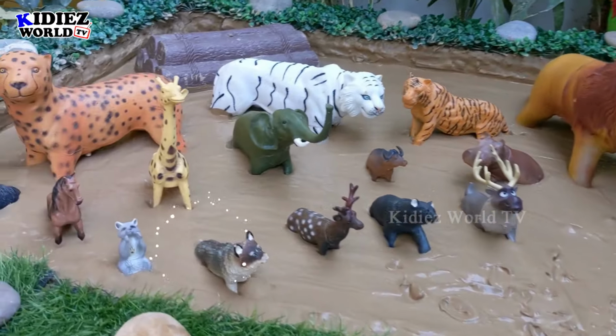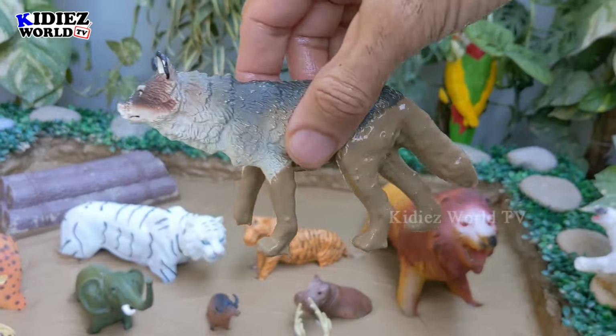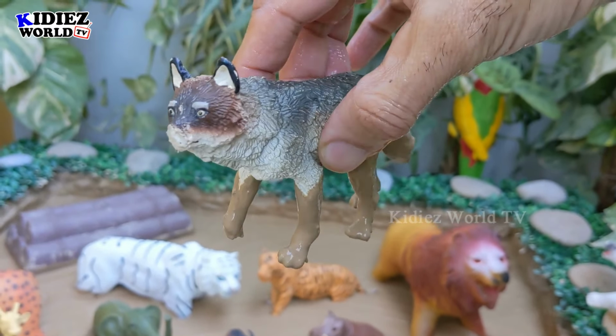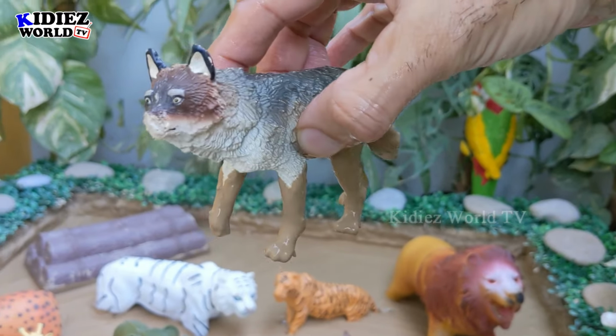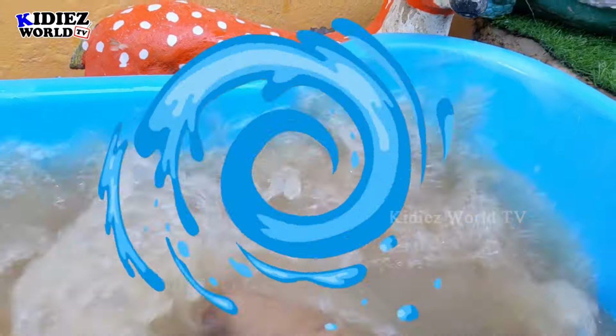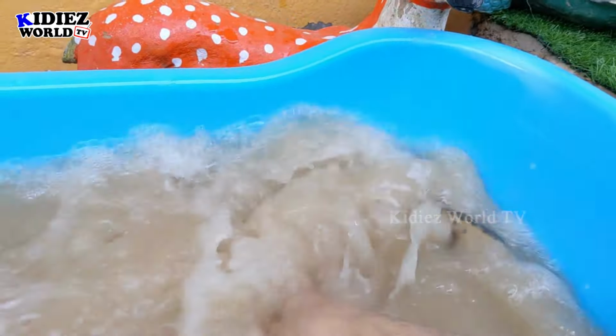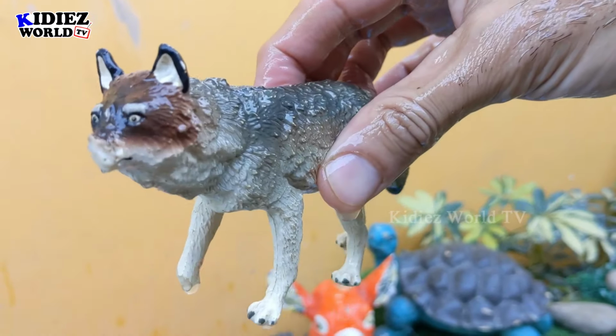Let's check out what we have next. And we have a wolf. Wolf is a wild animal and he is also a carnivore by diet. Wolves are very clever and a very active wild animal. Let's wash him. Here we go. The wolf is clean.